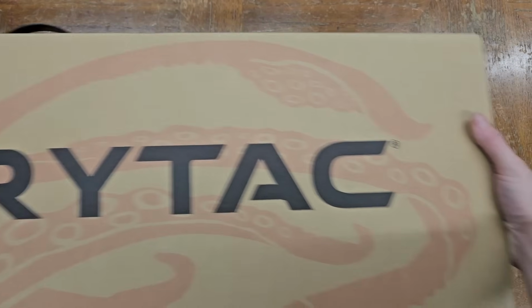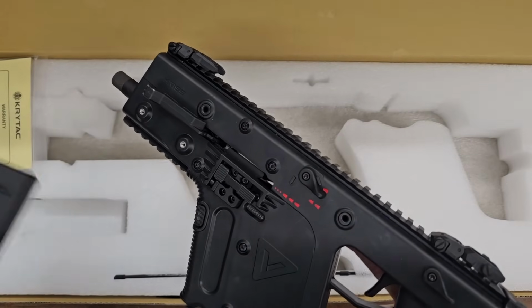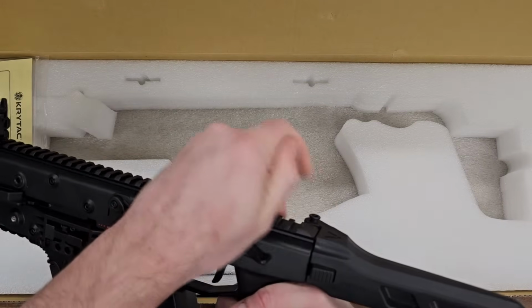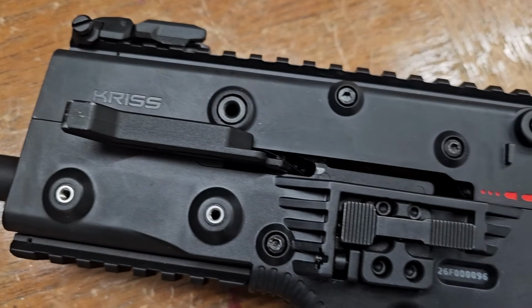It's that gun you know from Future Weapons and Call of Duty, a technological marvel that garnered a ton of hype before being relegated exclusively to video games, the subgun of choice for cyberpunk enthusiasts and dudes who still think tribal tattoos are cool, the Kriss Vector. Welcome to Explosive Enterprises, and today we have Krytac's new gas blowback rendition of this very distinctive gun.